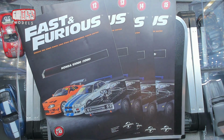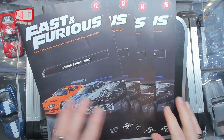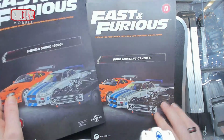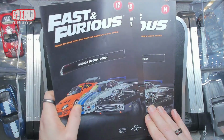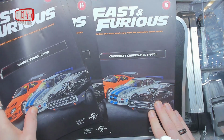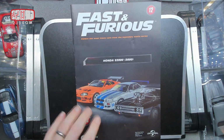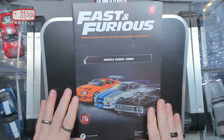We have 4 cars to look at. Issues 12, 13, 14 and 15. We've got the Honda S2000, the Ford Mustang GT, the Mazda RX-7, that's a name that I'm familiar with, and the Chevrolet Chevelle. So, without further ado, we're going to look at the first magazine, then we'll look at the car, and then we'll look at the next magazine, and then we'll look at the next car, because that's the easy way of doing it.